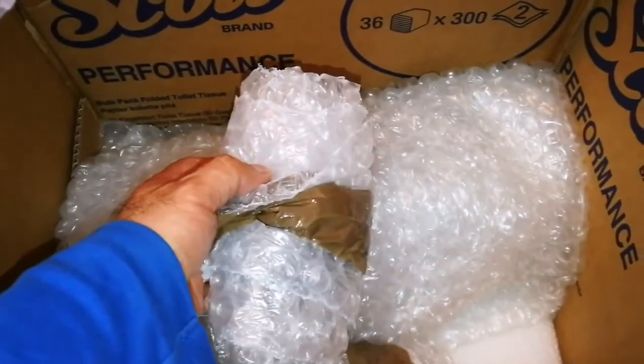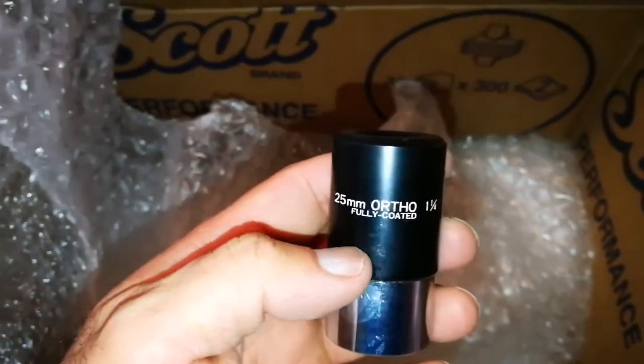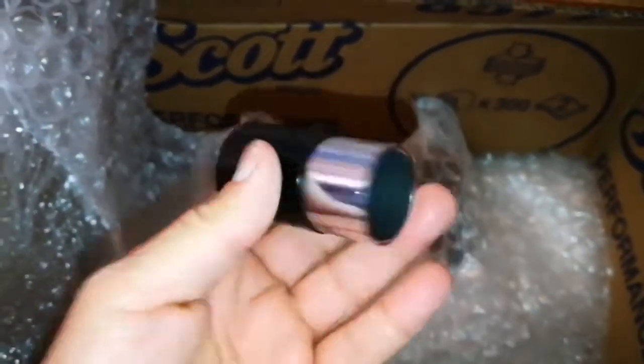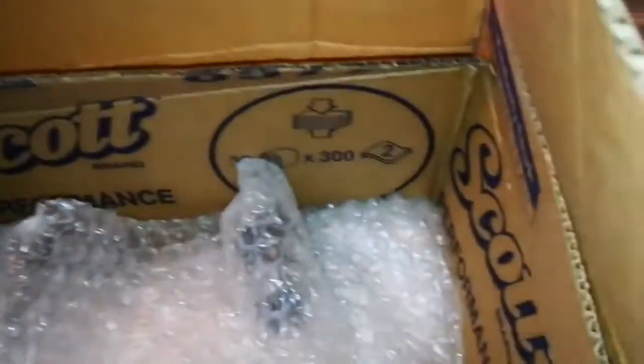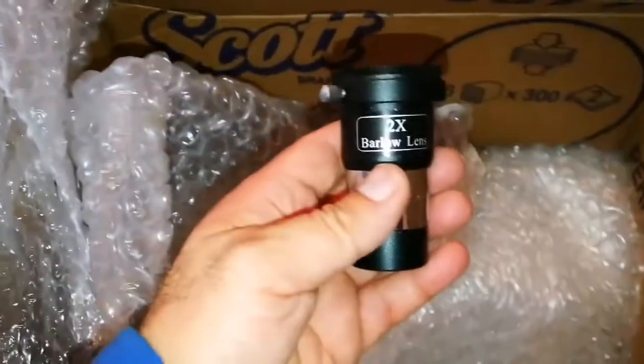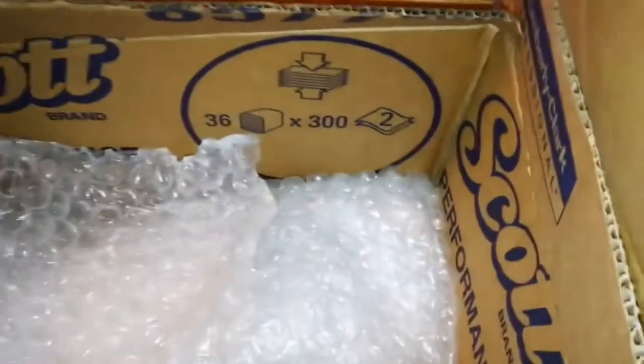Let me open this one. Okay, oh, one eyepiece, quite heavy. That's a 25 millimeter orthoscopic, fully coated 1.4. Oh, that's really good, quite heavy. It's made of glass, not plastic. And this is a 2x Barlow lens. And this one is also heavy.